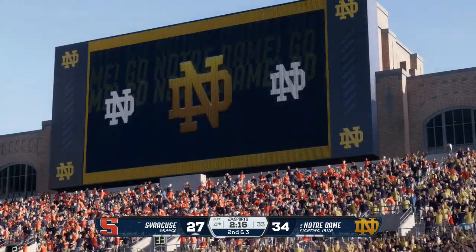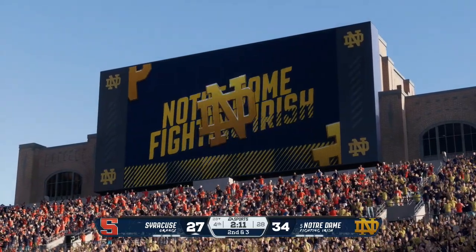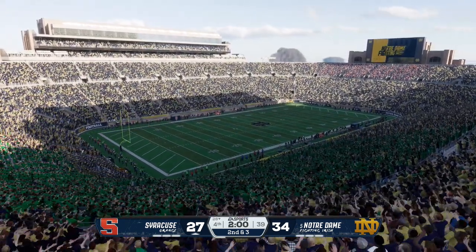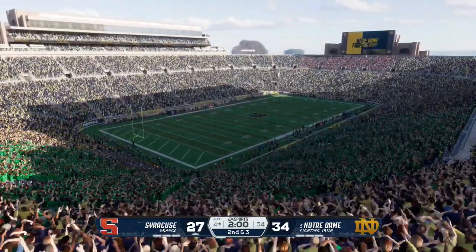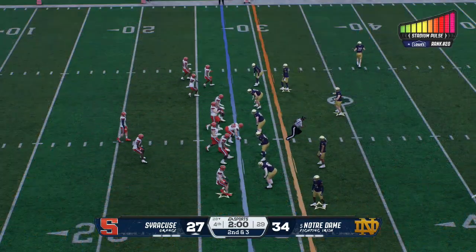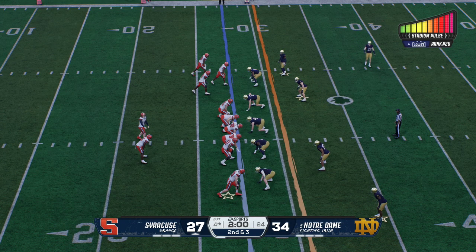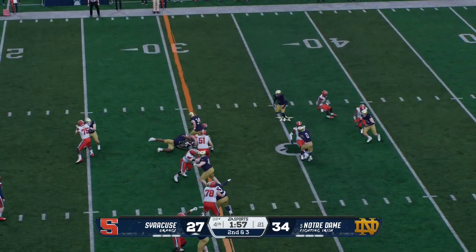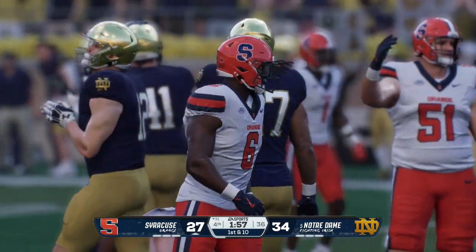Tell you what, that read game really slows you down defensively, kind of makes you play responsibility football. When you get chunks like that on first down as an offense, I would continue to come back to it. Syracuse might take a shot here on 2nd and short. From the gun, they'll try to impose their running game. He's got enough to give Syracuse the first down.